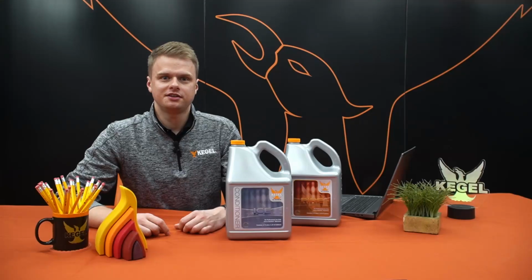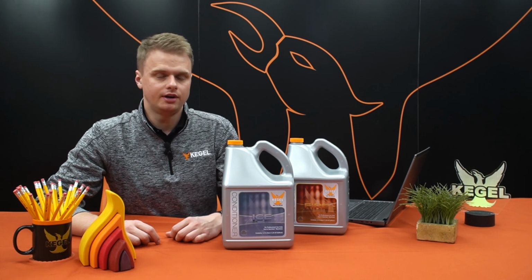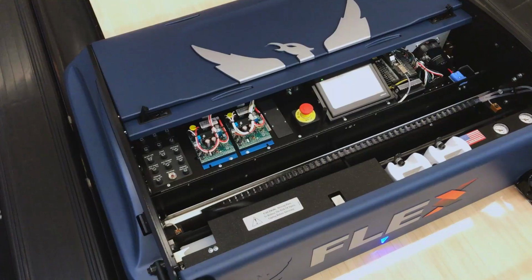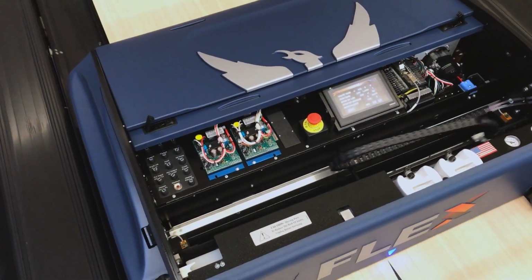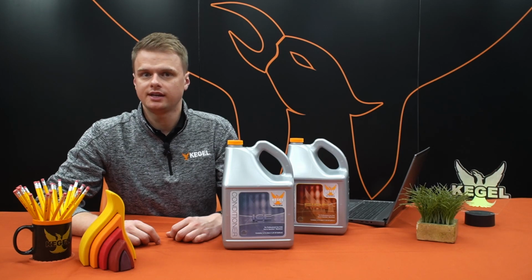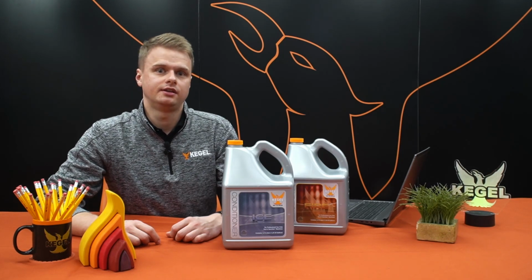Both Fire and Ice conditioners are very widely used in tournament play. However, it is important to note that both conditioners can be a little more sensitive to pattern adjustments and may require slightly more fine-tuning to achieve best results. Kegel suggests paying close attention to your front-to-back taper and the amount of conditioner at the end of your oil pattern.